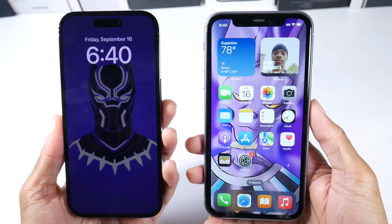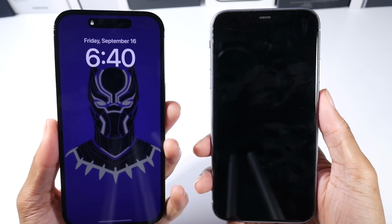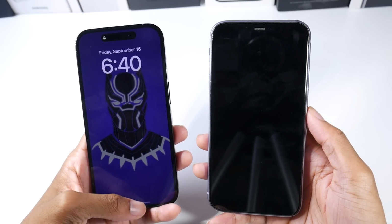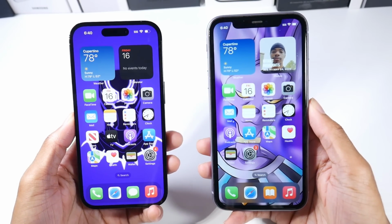You're able to take advantage of things like the always on display, as you guys can see on the 14. When you turn it off, it still stays on. You're able to do that with the OLED display, so that might interest you as well too. So that's definitely something to think about.